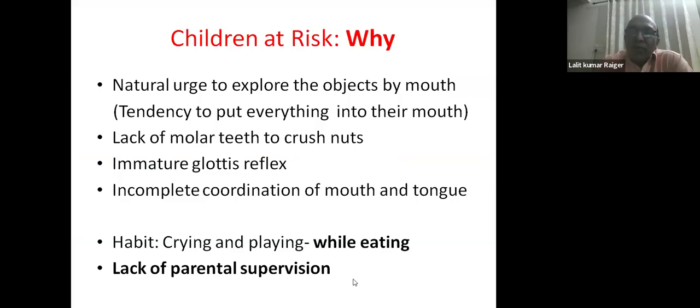Why are children a more vulnerable age group? Because they have a natural urge to explore objects by mouth. Another factor is the lack of molar teeth to crush nuts, so they can inhale nuts or food parts without crushing. Immaturity of the glottic reflex is also there, as well as the habit of eating while crying and playing. And no doubt, foreign body airway incidents are also because of lack of parental supervision.